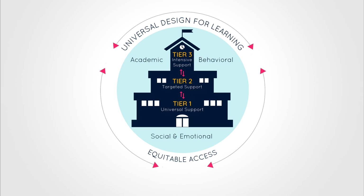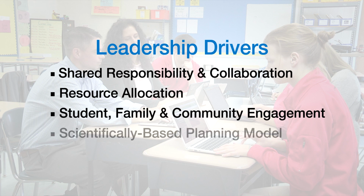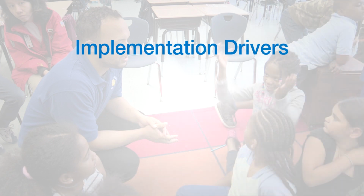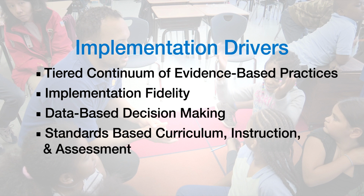The Massachusetts tiered system of support identifies 3 major drivers for building a strong system of tiered supports. Leadership drivers include responding to adaptive issues, such as removing barriers and building consensus, paired with technical support, such as finding time and resources. Competency drivers revolve around building educator capacity to affect positive student outcomes. And implementation drivers are designed by facilitative administrators to create organizational systems and support system interventions.